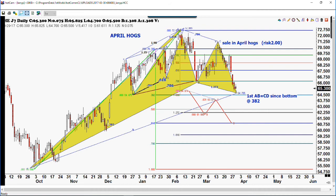But the only reason I put that hog chart in there is because it has all the parameters that Gartley talked about for something being bullish, but he didn't talk about going into crop reports. So let's leave that one alone.